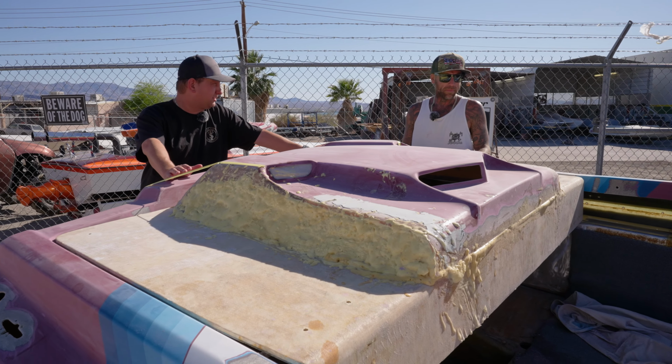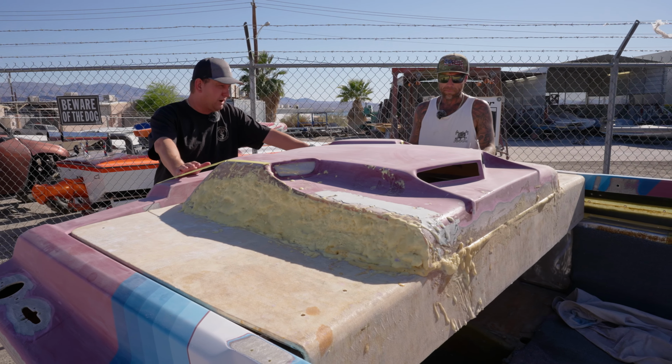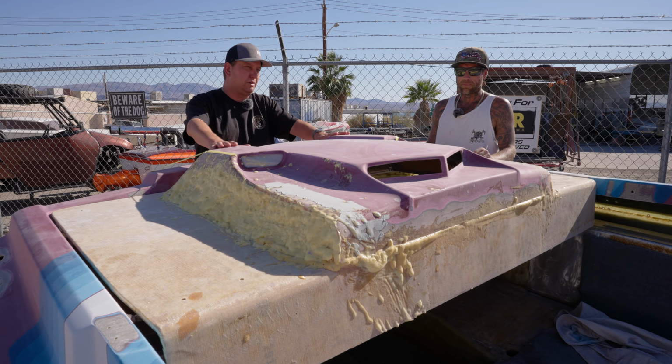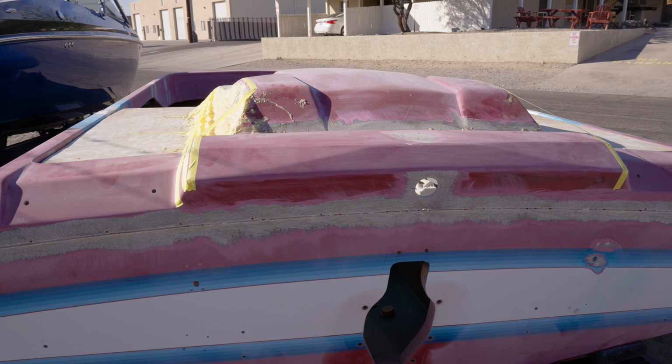So this is a Hallett Vector that's a friend of yours. Yep. And this is going to be a complete regel, ground up everything. Obviously you can see where there's lots of sanding going on. But what's kind of cool about this is nobody likes the original Hallett Vector deck lids. And so you're making a custom one-off one, is that right?